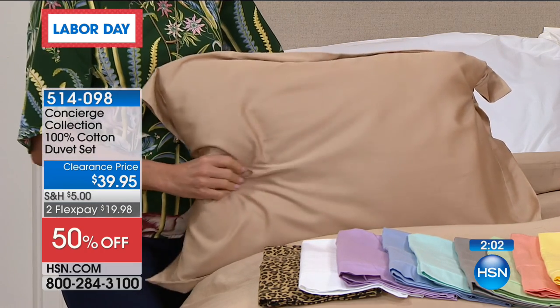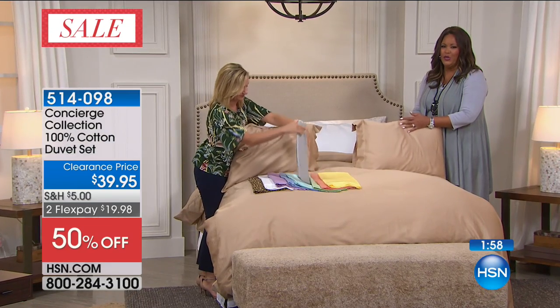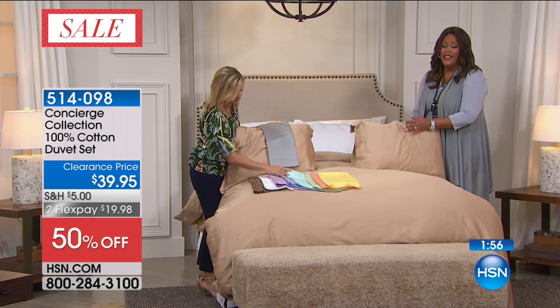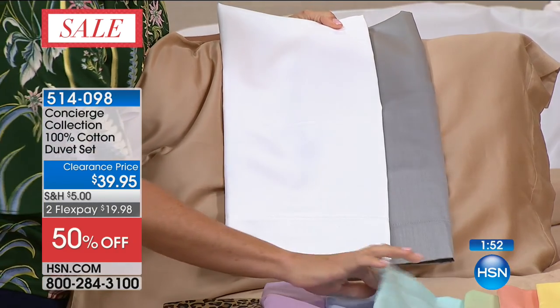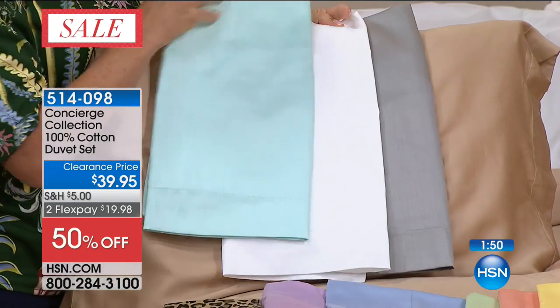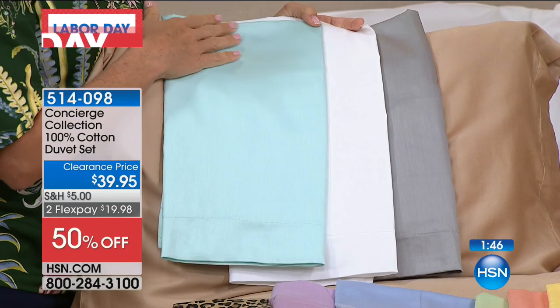I mean, we've knocked 50% off. This is normally $80 for the duvet and the two shams. It's $40 today, and you get it home on two Flex Pays of $20. It's an incredible deal. So take advantage of it when we can knock it down like this with this clearance and with the sale, because we can't always do it.